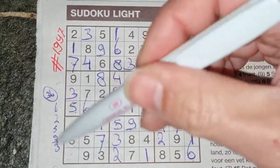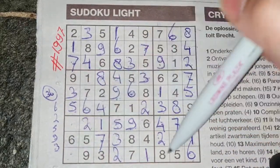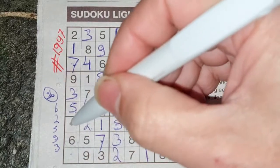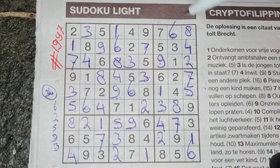And the final 2 numbers of this big square for the numbers 8 and 4. We see there an 8, no 8 there. 8 should be here. And the 4 goes there. Finish in 9 minutes. All right.